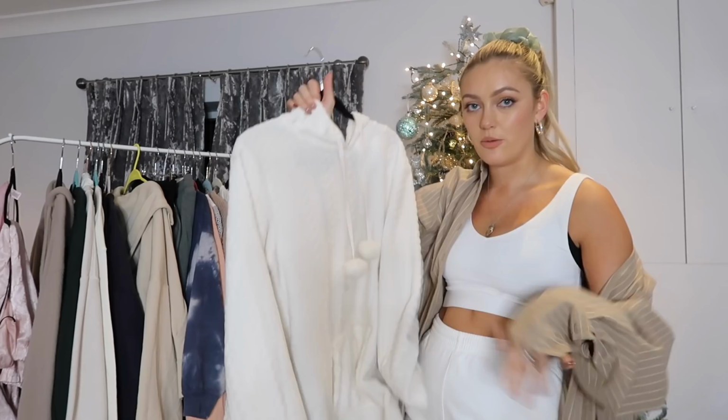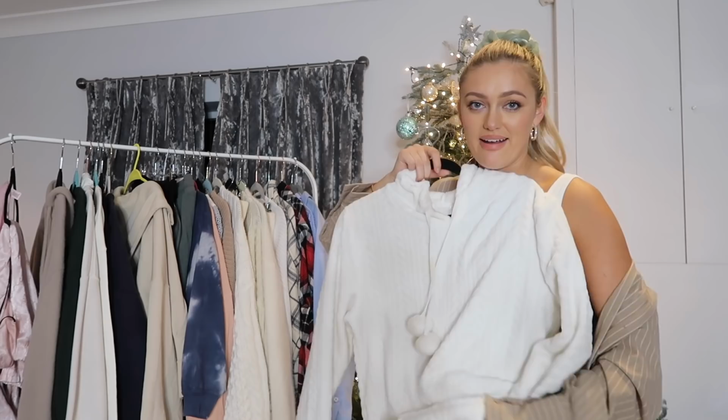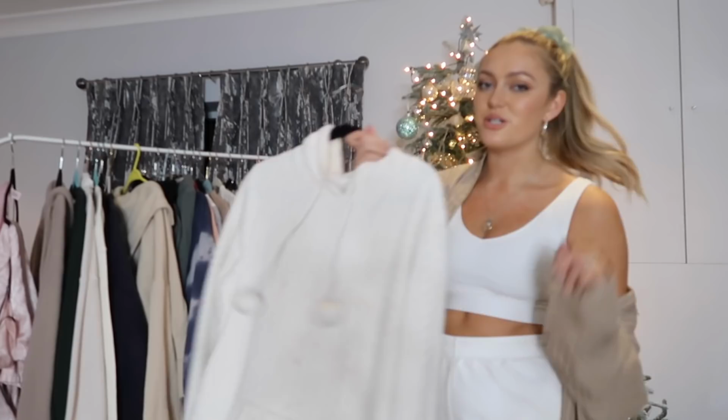It is super, super warm, and it's just a really nice loungewear piece that's so comfortable because it's like wearing a little dress. Like I mentioned in my Primark haul, it's not the most attractive thing in the world, but is it the most comfortable? Yes, and comfort is key right now. That's all I care about. So I wanted to mention it in today's video.